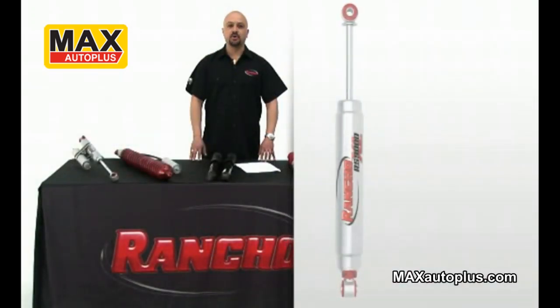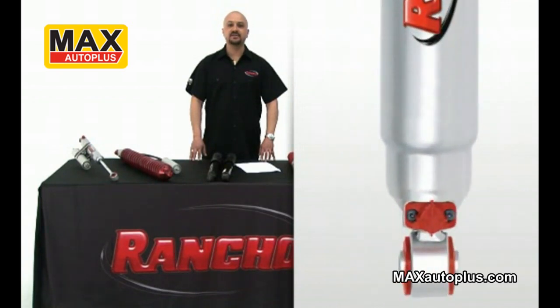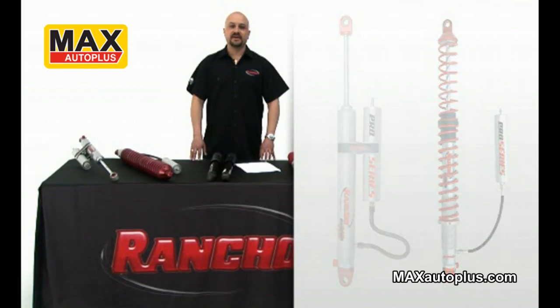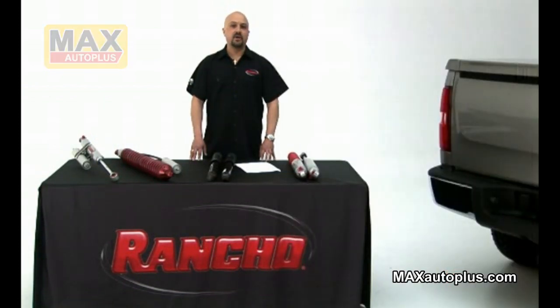I'd like to show you our new RS9000XL shocks that feature our unique myRIDE tuning system, a massive 2¾-inch body, and a great new liquid metallic finish. I'll also briefly touch on our Pro Series versions of these new XL shocks. Whether you're headed out off-roading, driving down the highway, going out hunting, or towing your boat or ATV, we've got the shock absorbers to get you in the action.